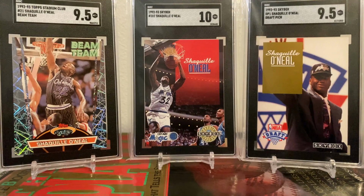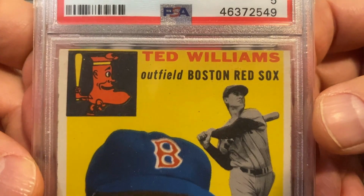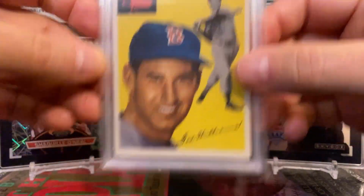I did not get as much. I don't remember how much I got, but I got several $100s. I don't remember for sure, but I think that went toward paying for the vast majority of this, which is a '54 Topps Ted Williams in an EX5. This card is so sharp, so sweet.